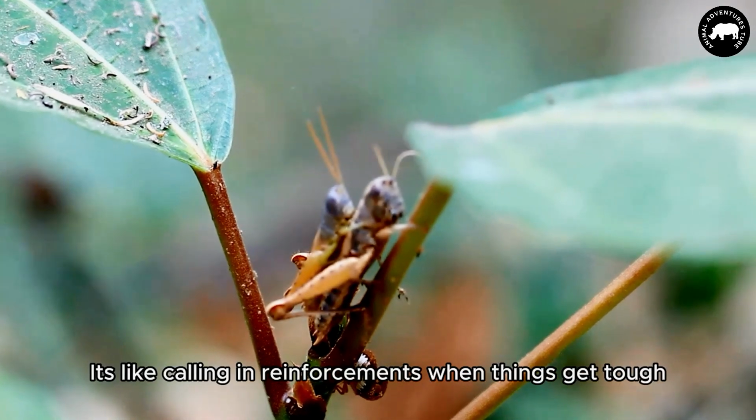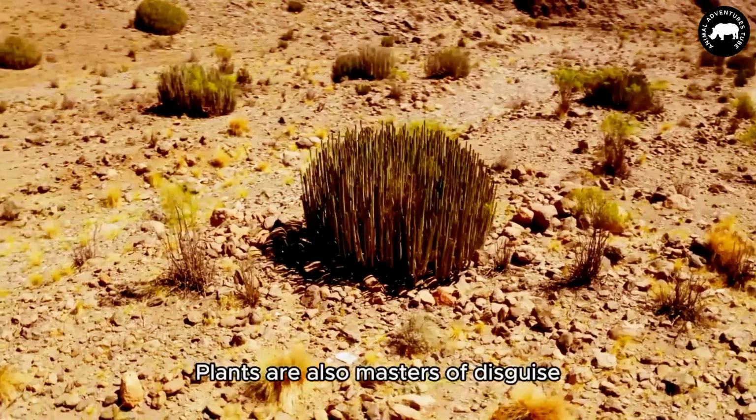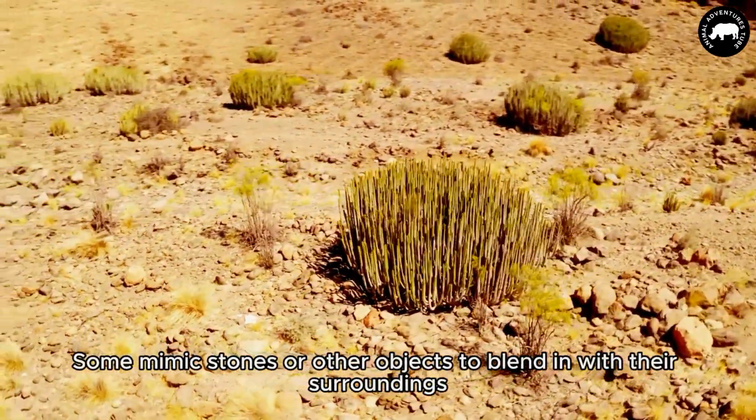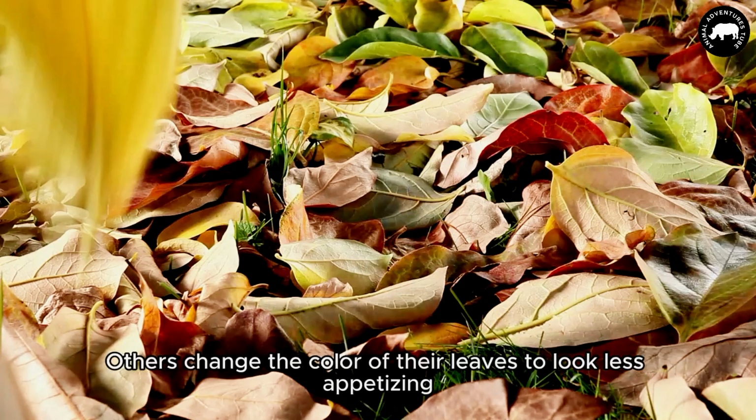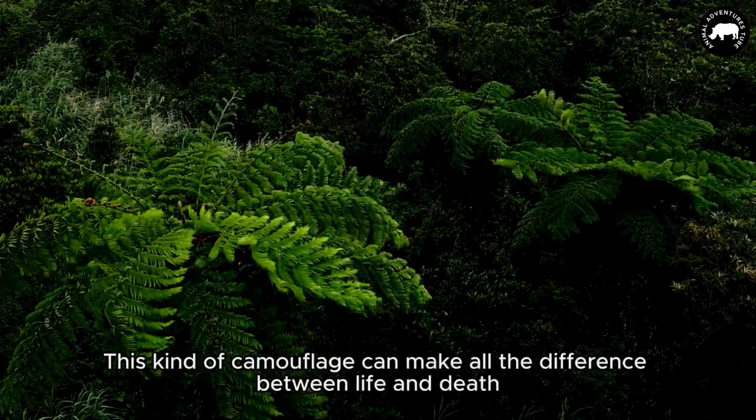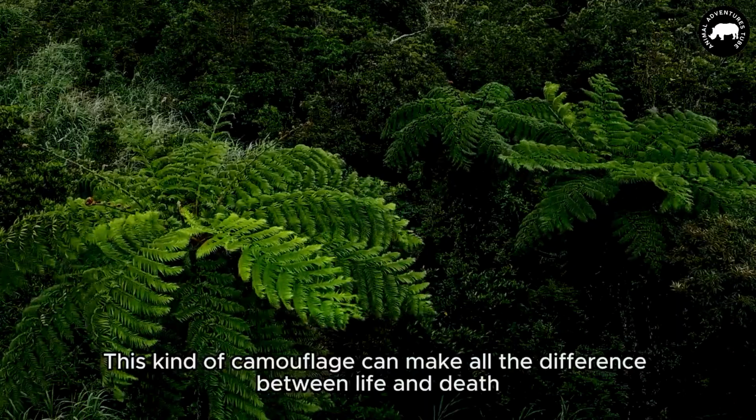When things get tough, plants are also masters of disguise. Some mimic stones or other objects to blend in with their surroundings. Others change the color of their leaves to look less appetizing. This kind of camouflage can make all the difference between life and death.